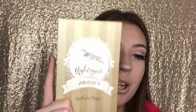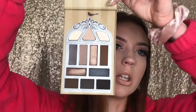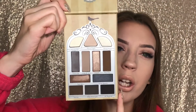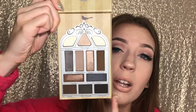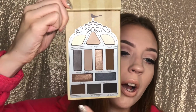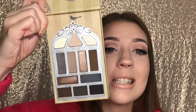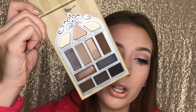Next I have the Pretty Vulgar Nightingale palette, and this is what it looks like. I thought this was beautiful for a grungy fall time look, like a deep smoky eye. This palette would be perfect for that. You got your darker shades, and I just think this would make a stunning fall time grungy eyeshadow look.